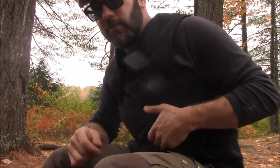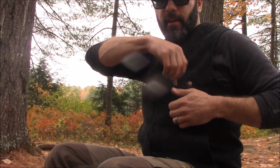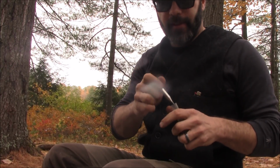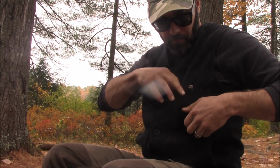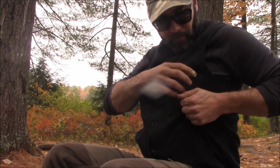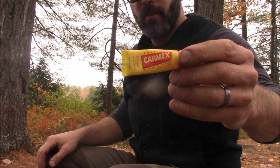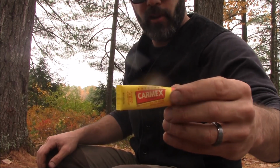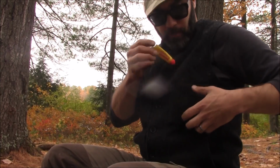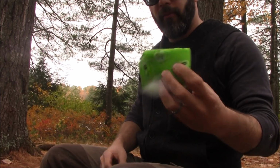In addition to that, I've got this Filson vest, and it has a couple little sleeve pockets here, so I keep a fire tube. Great for kicking coals into flame. Mini Bic lighter, and a bit of Carmex. That's a petroleum product too, so it could be good for starting fire if you need it. Oh, cotton bandana.